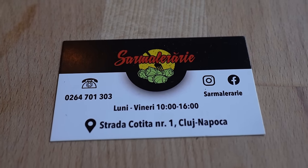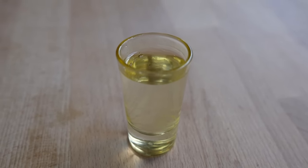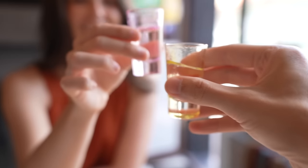Started at lunchtime. We have found a delightful place for lunch called the Sarmaleria. It's a Sarmale restaurant. We'll show you what those are in just a second, but we were given a little complimentary bevy to get things going. This is palinka. I've been told a raspberry flavor. Smells very, very strong. And so to that we say, sanatate.